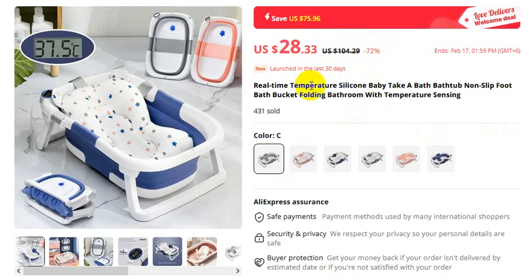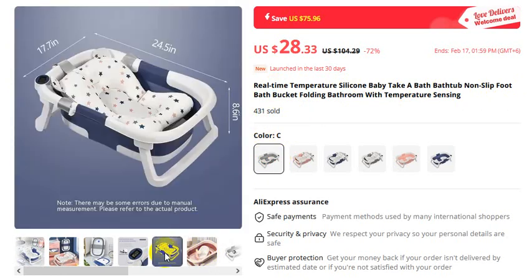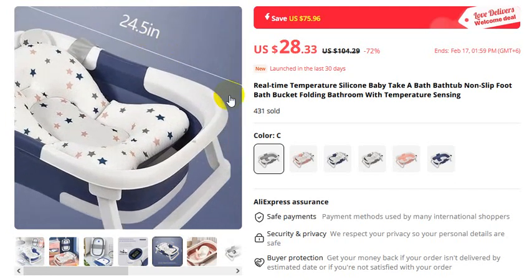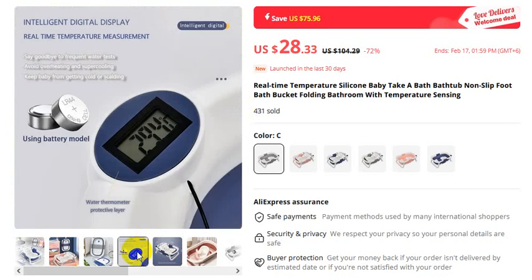Baby bathtub. Real-time temperature silicone. Baby bathtub, non-slip, foot bath, folding bathroom bucket with temperature sensing. 400 plus sold already. Okay, now I share with you some pictures of this product. This one is another one, 24.5 inches by 8.6 inches by 17.7 inches, with temperature.